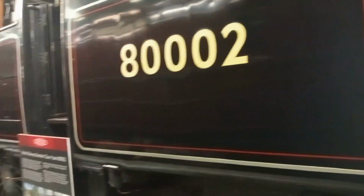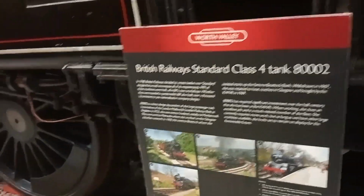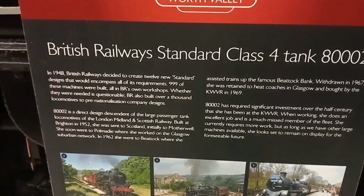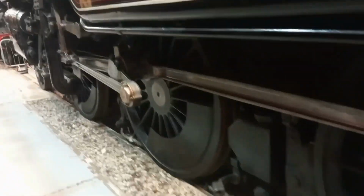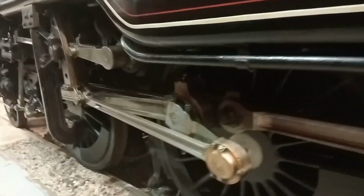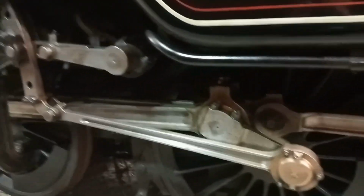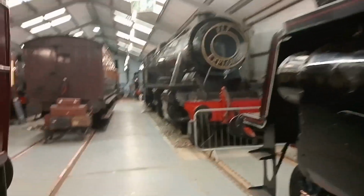We're going to move on to the 4, but people get a bit annoyed if you call it a Class 4 tank. The idea was to be cheap, easy to build, easy to maintain. A number were used by the military on the Longmoor Military Railway. One thing you don't get is the sheer size of scale. These in my hand, comrades. Look at the size difference. So even though you probably call this a small locomotive or a model, it's massive. What is that thing there?